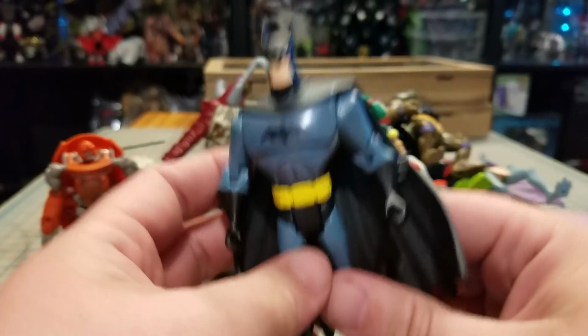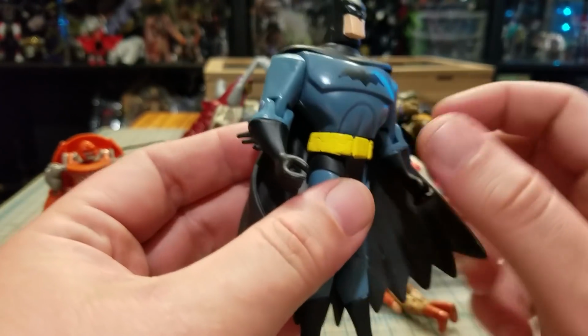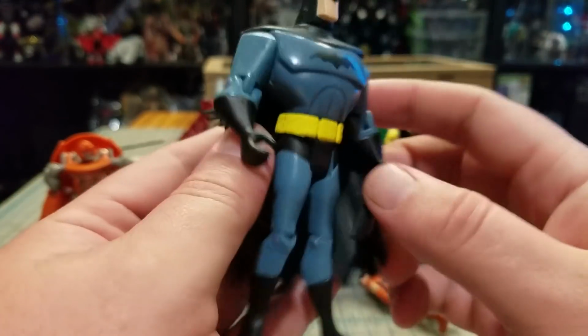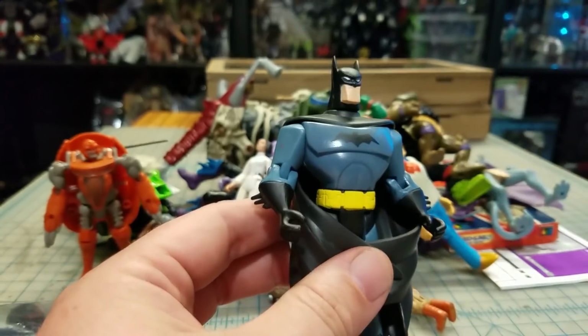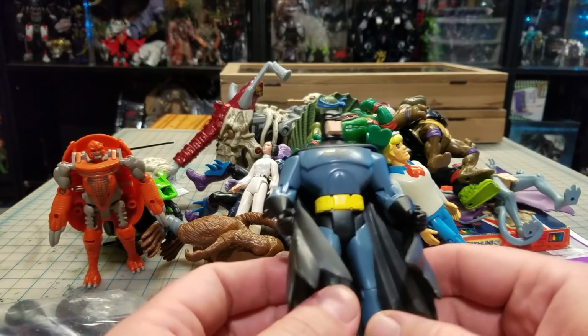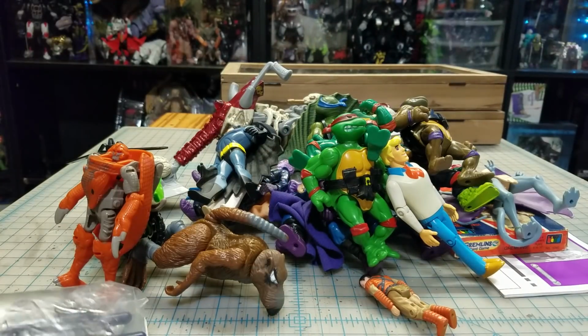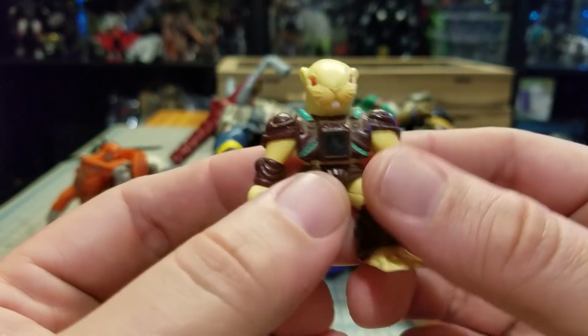And then I picked up... if you listen, there's something inside him rattling around. But this is one of the animated Batmans, and he actually has a really flexible cape. So I think he'll fit really good in that Batmobile down there, so I can actually have a Batmobile, because right now I just have an animated Bruce Wayne in the cockpit.